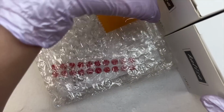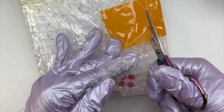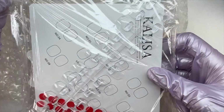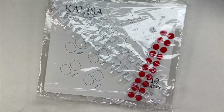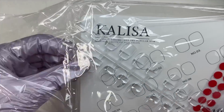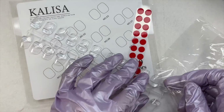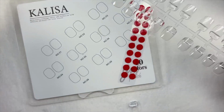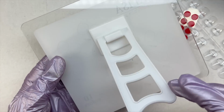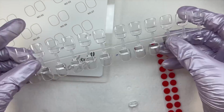This one does have a display stand as well. It is also a 10 color collection instead of a 9 color collection like the previous one. Everything did come packaged just the same as before. Something I did want to mention but forgot is that this time around for my Temu items, they were all just in an orange Temu poly mailer bag. My items didn't come in a box, but for these gel polishes, they were in their individual boxes and they were just included in the Temu orange poly mailer bag.